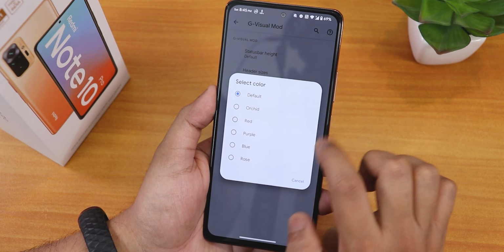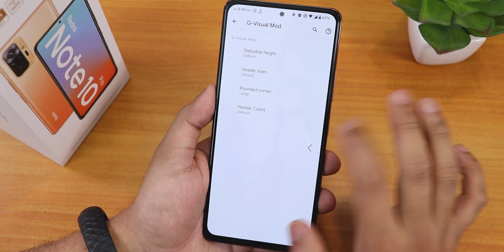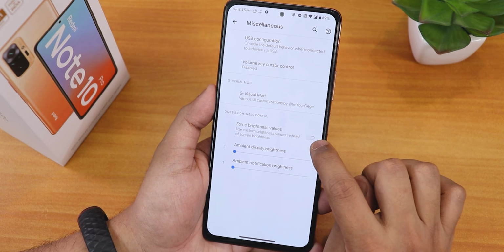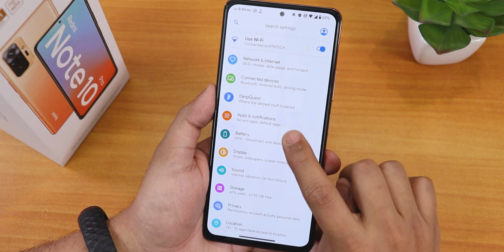And here we have the nav bar color. You can change it to something else if you don't want this to be white, maybe. Let me go back. We have the force brightness values. This is for the always on display, by the way. So that's all the customization that we have.